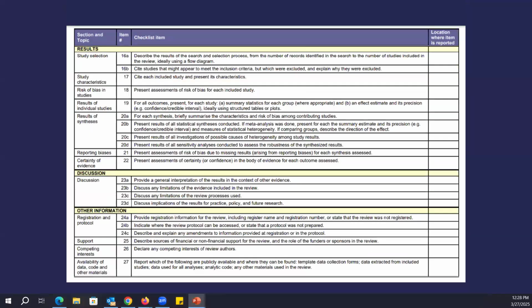And then you could see here the rest of it, like how did you do your study selection? How did you extract the data? You know, how did you report any biases, right? So it's telling you what you have to report, and then you have to indicate where it's reported in the paper. And some journals may require a filled out PRISMA checklist.